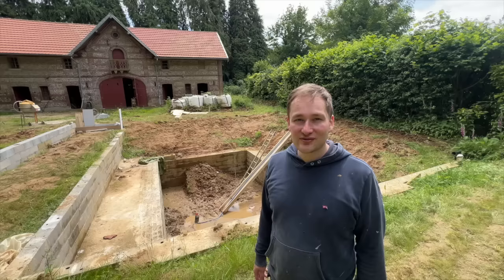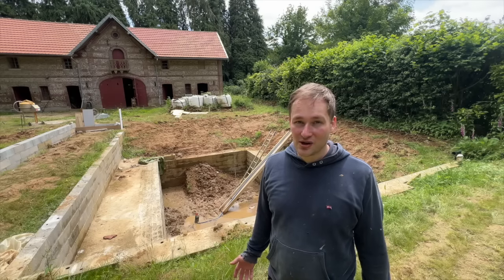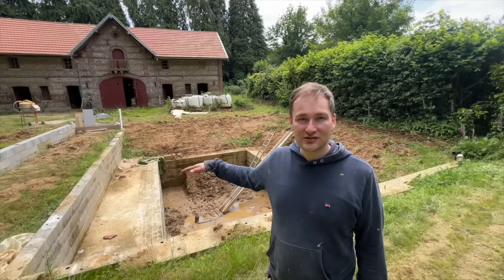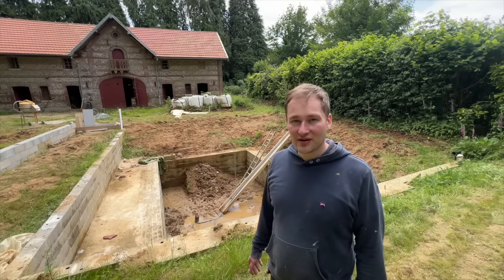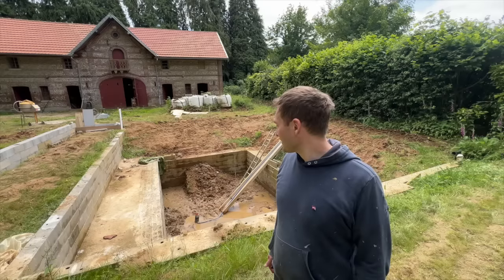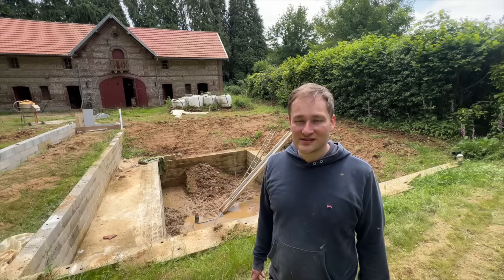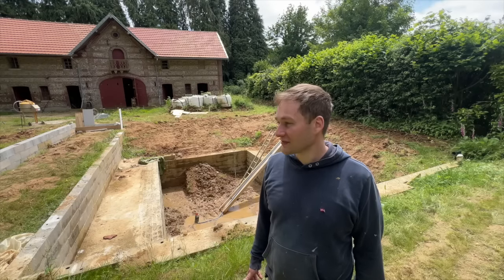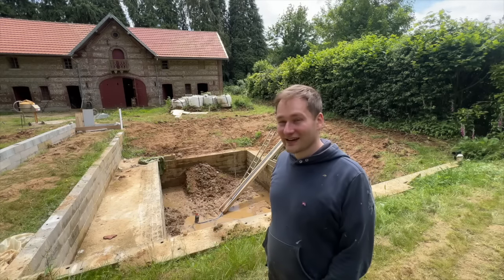So I've just dug it out, and next week, as long as it's been dry, we can clean it off and then start building on top of it to make a bit of a ramp or something, so that people can step out more easily if they happen to fall in or go swimming in the pond.